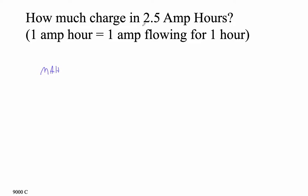So in 2.5 amp hours, that is an amp flowing for 2.5 hours, right? Okay, so let's see, it is 1 coulomb per second, flowing for 2.5 hours, and an hour is 3,600 seconds, right?